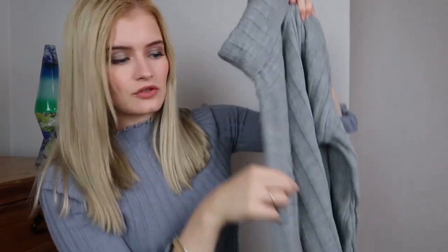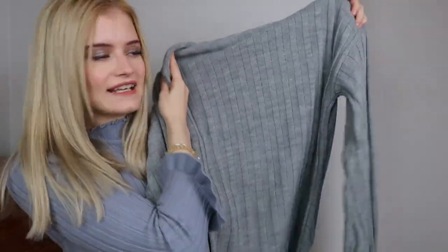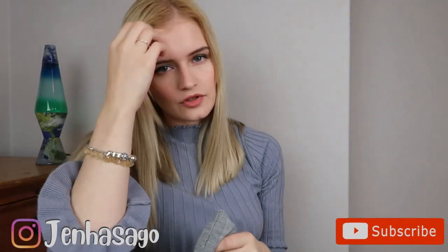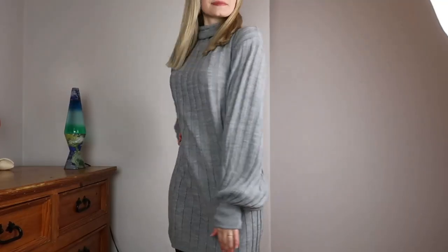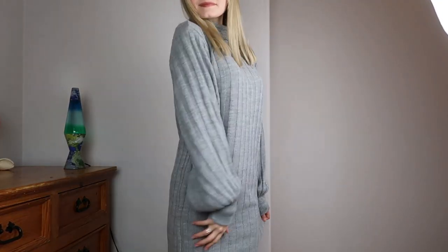So the next thing that I picked up was this grey roll neck jumper dress. It is a really long jumper, and this is in a rib material, as you can see. I love a grey ribbed jumper, and I've never really had jumper dresses before, so I really wanted to give them a go. I do have a few in this video, but I really like this one. It was a nice fitting, and the sleeves go in, so it's a bit of a balloon style. I thought it was nice and snug, great to pair with black boots.